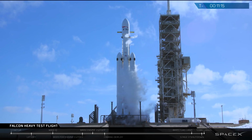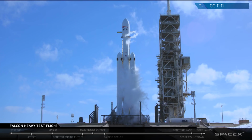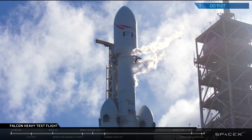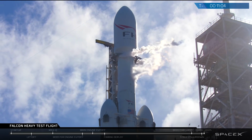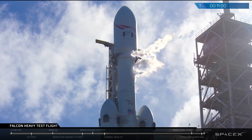We will begin chill-in of the Merlin engine turbopumps with liquid oxygen, as typical at T-minus 7 minutes, like we do on Falcon 9 flights. We'll also be verifying valves and using the thrust vector control actuators to move the engines to verify the actuators are working correctly.